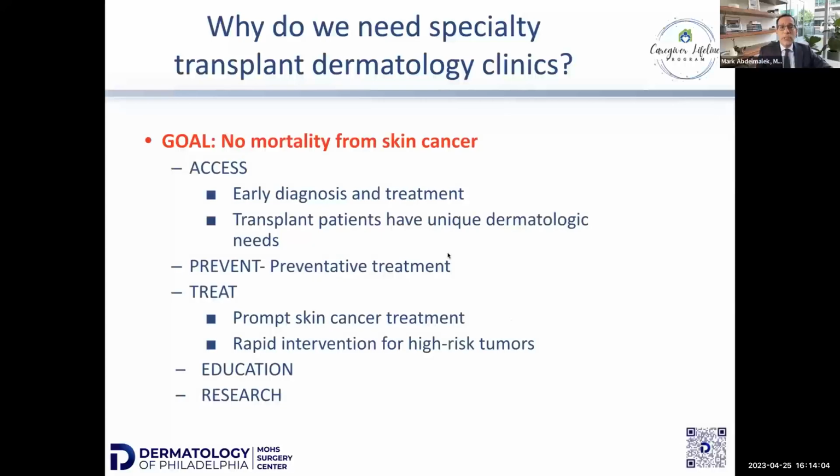So why do we need transplant dermatology clinics? The main thing that we've realized, and you heard the introduction, we want to make sure that no one dies from skin cancer after getting an organ transplant. You've come a long way. It took years of dialysis, years of being on a waiting list. You finally have this organ and a new chance on life. And what we realized is early on, many people didn't live long enough to realize that skin cancer was a problem. Fortunately, we're not in that position anymore, and transplant patients do live for decades and decades.